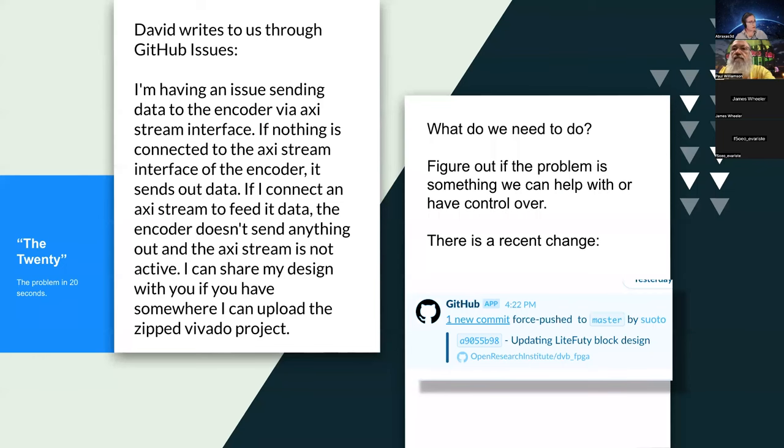So David wrote to us through GitHub issues. He says he has an issue sending data to the encoder. This is our DVB S2 encoder from Suato via AXI stream interface. And he's just not getting it to send out data. And he has some stream connections issue. AXI stream is not active. He wants to share his design.